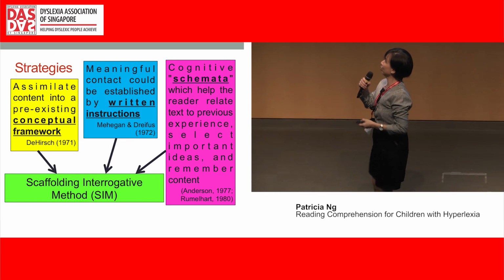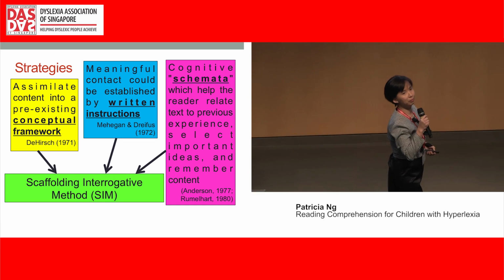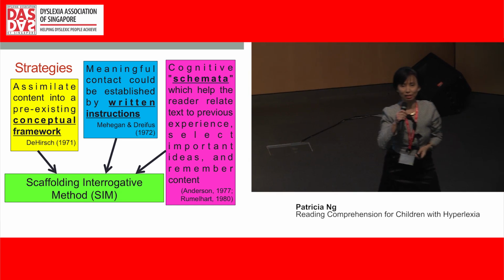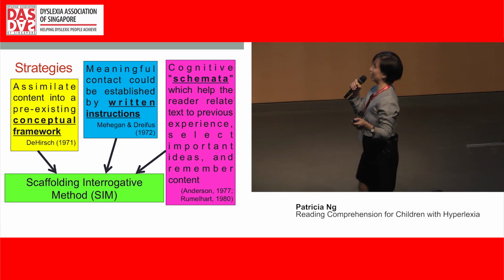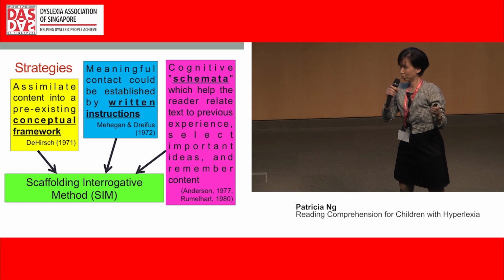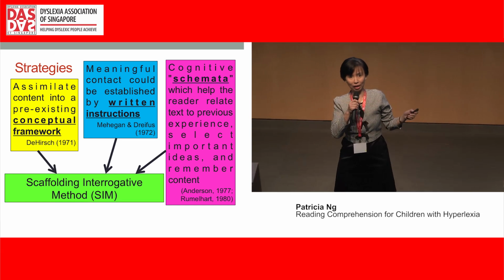So, I come to the SIM. This SIM incorporates several strategies from evidence-based practices. Just now Lois mentioned evidence-based practices. So it incorporates methods like using a conceptual framework, using written instructions, and using cognitive schemata.